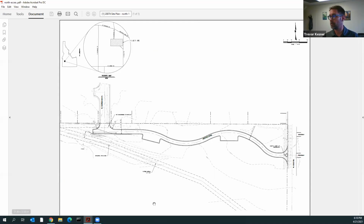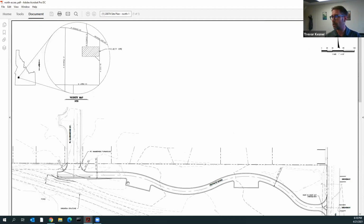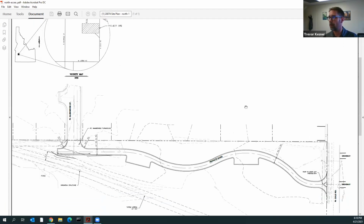So what I've done is I've thrown up a display here of what we propose to do. And this, where's my thingy here? Can we see it? We can't see it. I just can't really zoom in though. It's okay. Let's see if we can do this. Is that helpful? There we go.